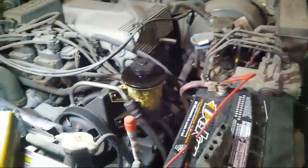I'm making this because it's kind of funny, guys. I'm just going through this because it's kind of funny to me. This is not a guy that diagnosed the car himself. He took it to a repair shop to have it diagnosed.